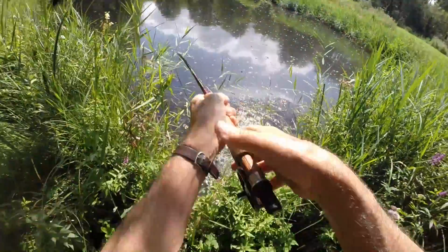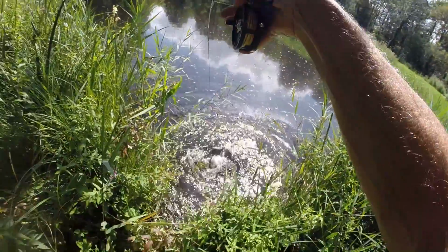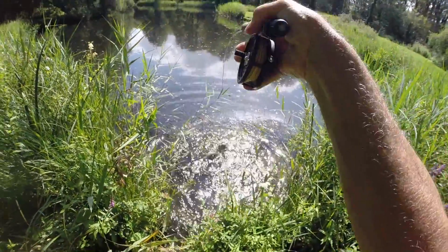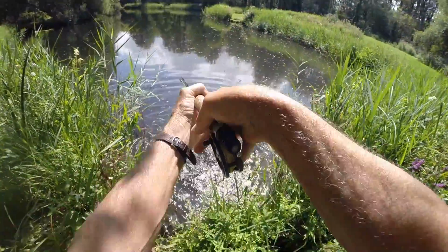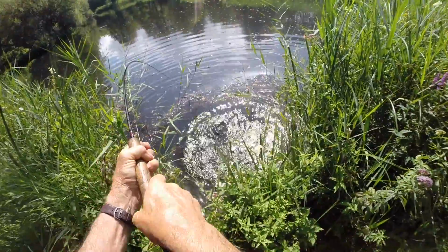I got him! Guys, there is somebody. Oh, get him! Oh, look at this! Oh, this rod's bending like crazy! What a bit of action that was! Just a hunch I had.